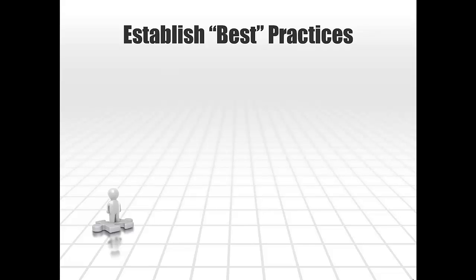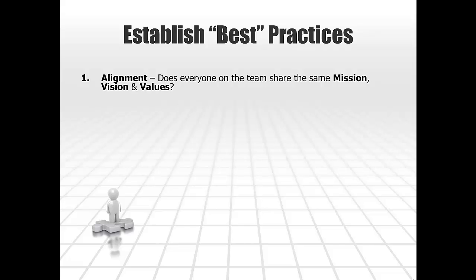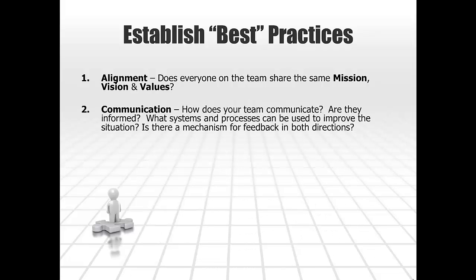We suggest you establish best practices and begin with alignment. Now, you may have heard that from Module 1. We spent a lot of time on mission, vision, and values. Does everyone on the team share the same mission, vision, and values? And one way to find out and to establish a best practice is to develop a questionnaire. So potential board members or officers would complete that, and you would find out, are they in alignment? And how important is that to both your organization and also to them?